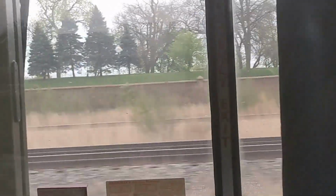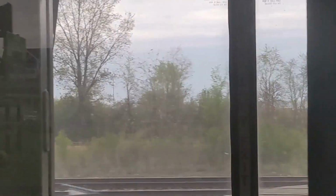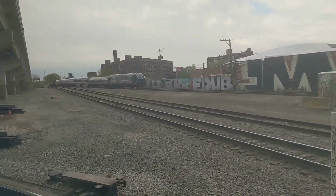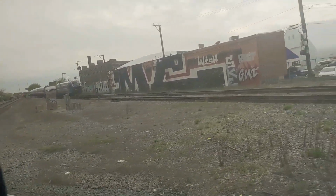Over there in the background, you can actually see Lake Michigan. So there's a little bit of a view over there. There's a lot of stuff in the way. There you go. A little bit better. Here we are pulling into Chicago. We see one of the Midwest service trains also tailing behind us.